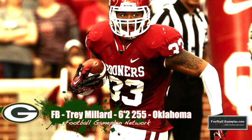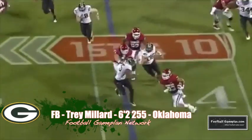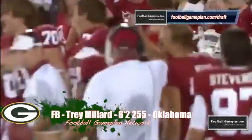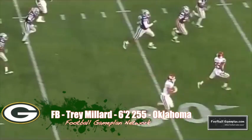I know they just re-signed fullback John Kuhn, but I believe the Packers can use an athletic and more versatile upgrade at the fullback position with Oklahoma's Trey Millard, who can catch the football very well, but also can be utilized as a situational goal line and short yardage running back and excel there as well.